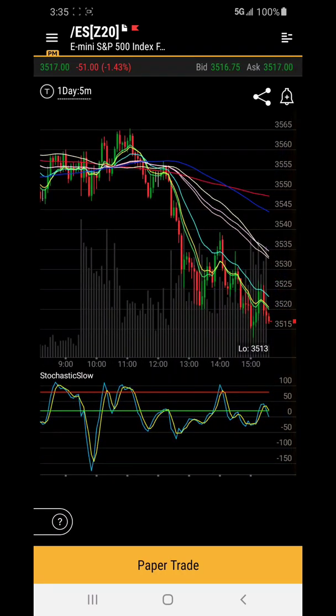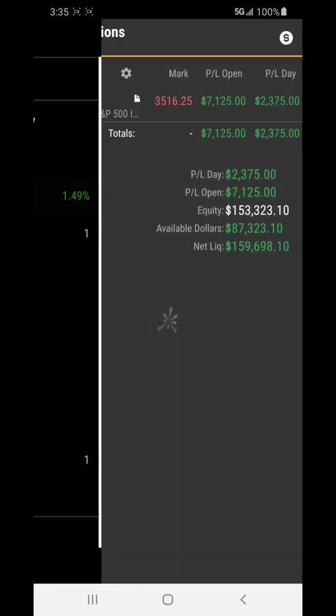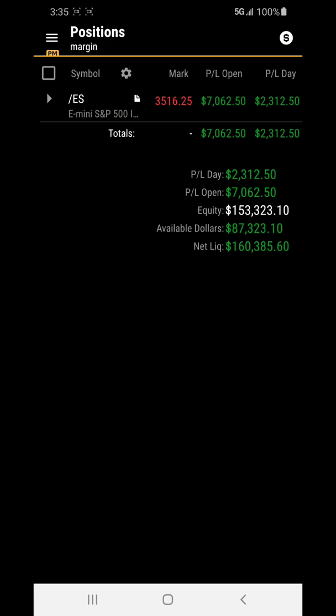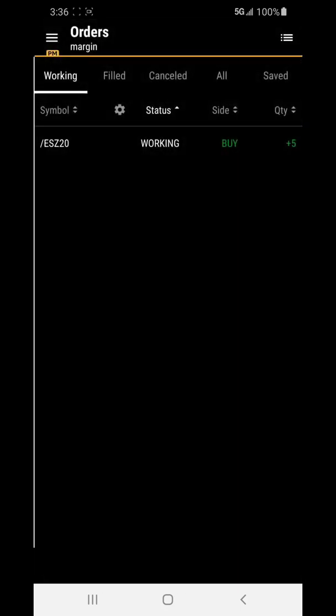Okay, so right now we're approaching the lows. We're at 35.16.5. In terms of our P&L, look at this. We were down over $5,000 on this trade. Right now, if we get out this second, we're up about $7,000 on the trade. And in terms of our P&L on the day, we are now up about $2,500 if we get out right now.